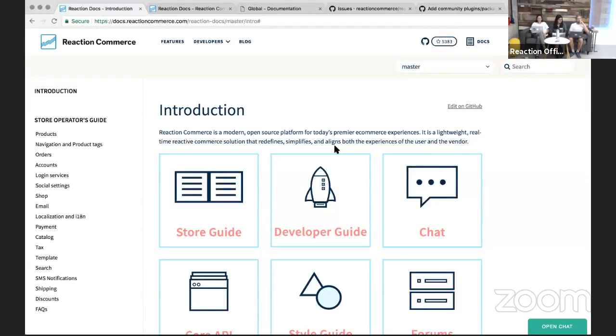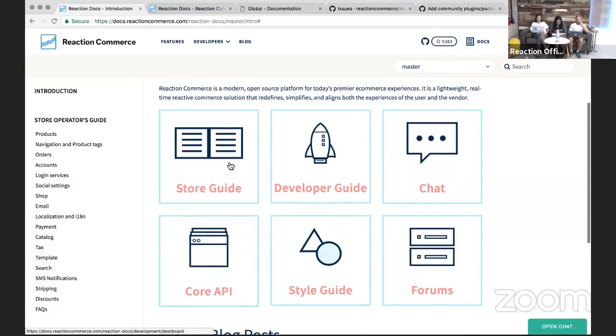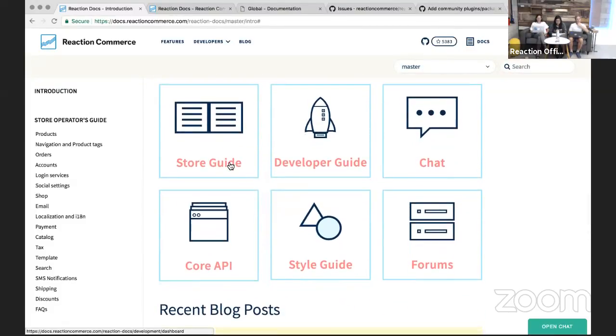Awesome. So, like Sarah said, I'm one of the community engineers, and I've been focusing on improving the docs and community experience for everyone here at Reaction. So if you haven't taken a look at the docs page for a while, you might notice that we have a new landing page that might help you figure out where you want to get to first to get your question answered.